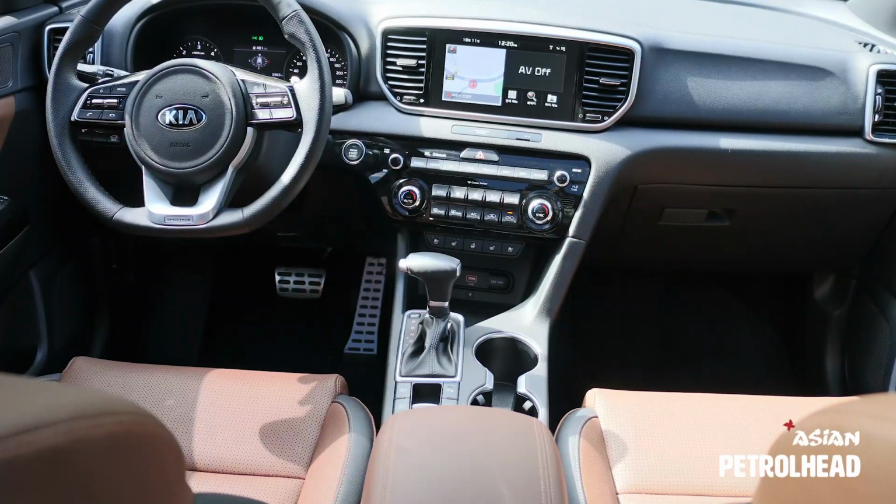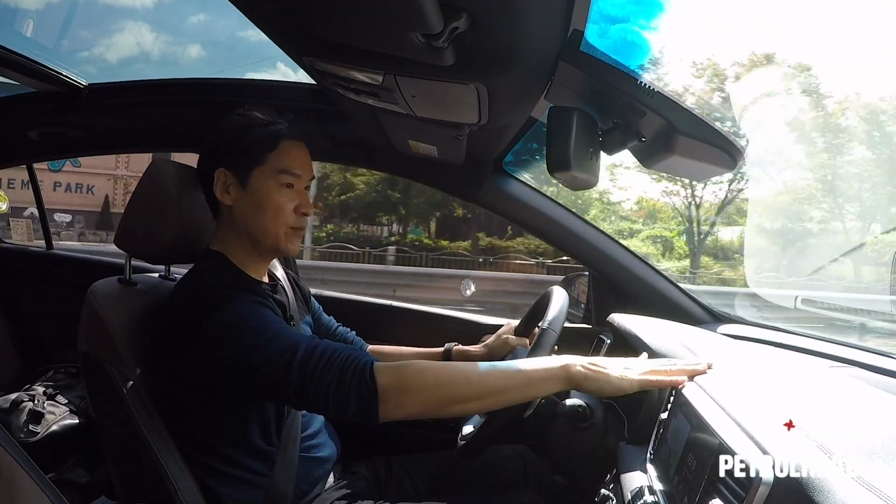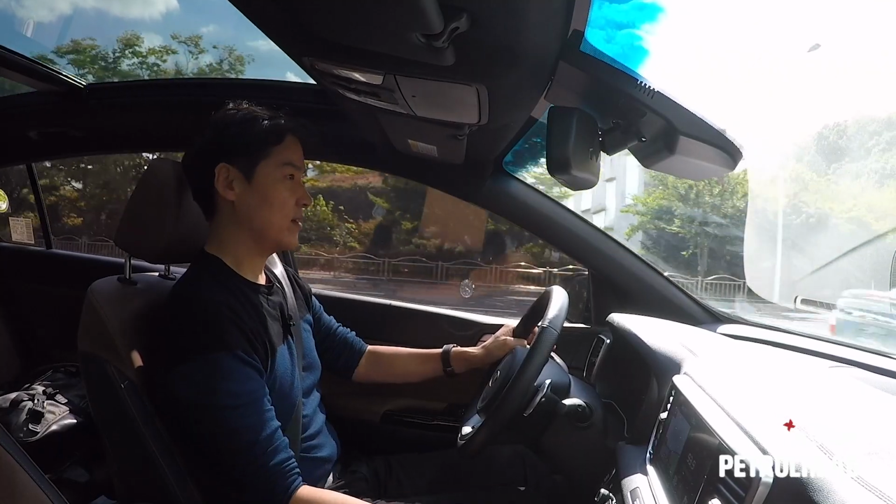Seats are well padded and sized big enough to hold big guys. And Kia uses soft-touch materials on the dashboard and where your hands mostly touch, but they use hard plastics on the bottom part.